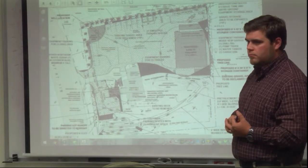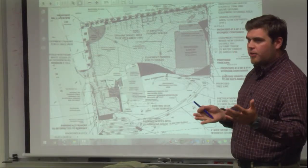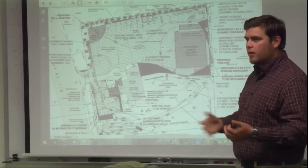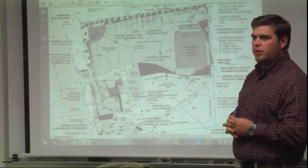What sort of size caliper cedars are you talking about? Installed 4 feet, and then they'll hopefully grow. You don't need any setbacks for storm water from the property line? For treatment, no. Like I said, it's going to be a grassed infiltration area, so water has time to come in, sit, and will usually infiltrate into the ground.